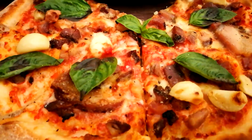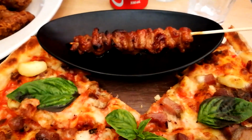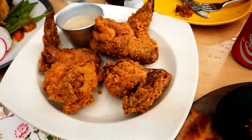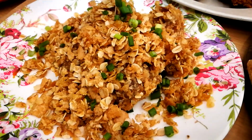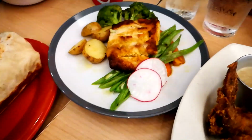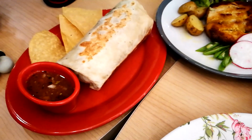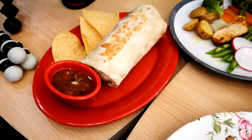Okay guys, my assortment of orders have arrived, and believe it or not, I'm not gonna finish all of this. Actually, my mom has already started eating, and here's what we got. A porchetta pizza. I got myself a stick of chicken yakitori skin, deep fried chicken wings, their cereal salt and pepper pork, their pan-seared mahi-mahi, and a burrito. It's basically rice stuffed with, what do you call this? Carnitas. So I'll continue with this, and I'll give you the review afterwards.